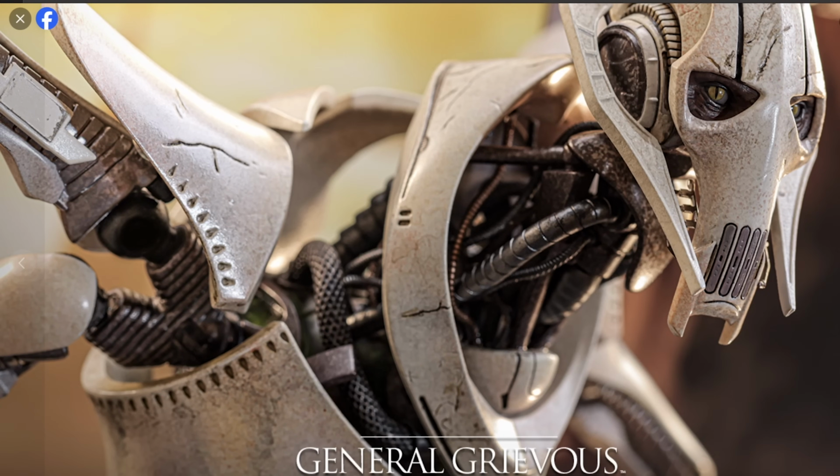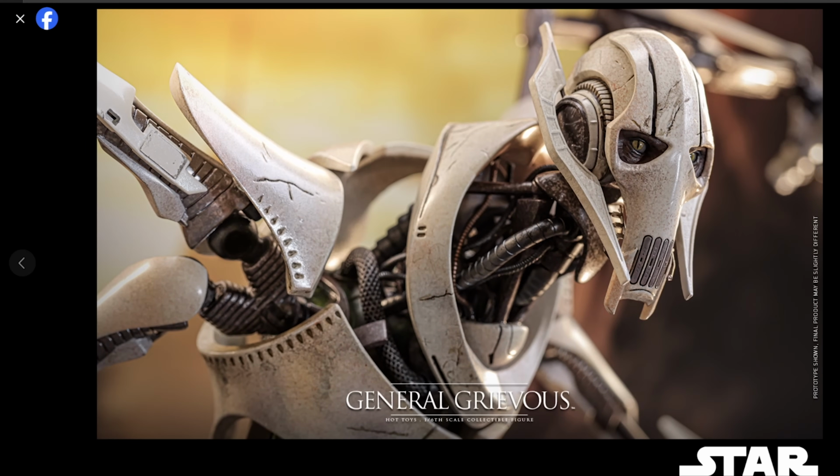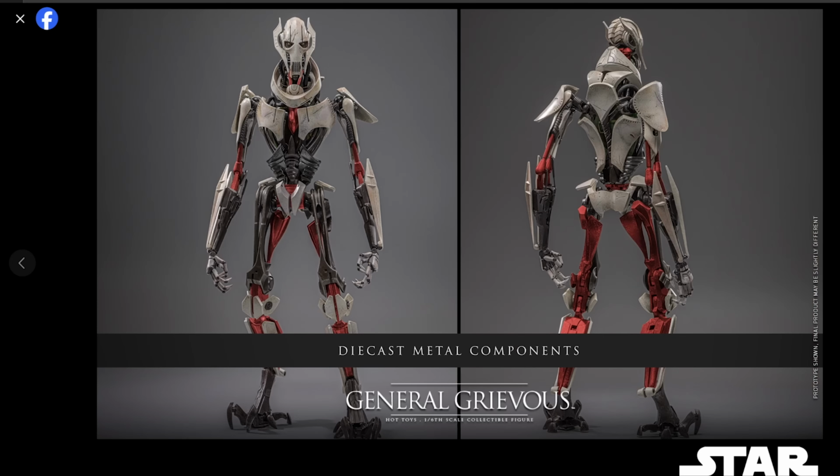Get the neck detail and all the hoses and cords and everything. How posable that's going to be. I would imagine there's a ball joint here on the head. It's got to be. And here's a look at the joints. So we've got them there in the shoulder. They've got to be ratcheted, and that would have solved Sideshow's problem as well. But we don't know yet. Separate rolling eyeballs, that's cool. Probably a feature I wouldn't use, but nice to have.